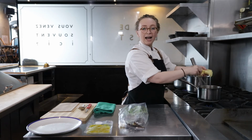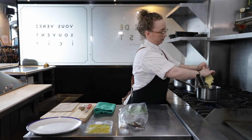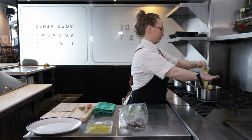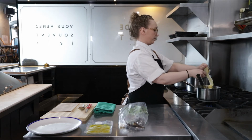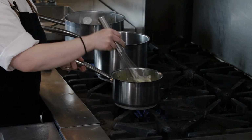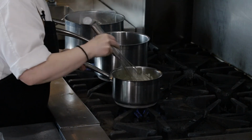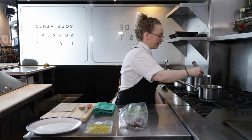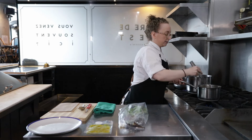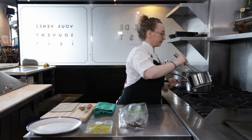And our morels and ramps are actually going to cook into this beurre fondue. Squeezing out the last bit into the pot, and heating this through. Keep whisking. Don't take your eyes off it. And then turning down the heat even again. We don't want too much heat in this. And we have this beautiful butter sauce here.